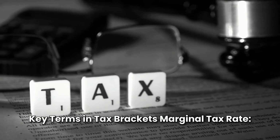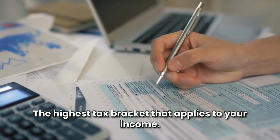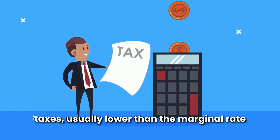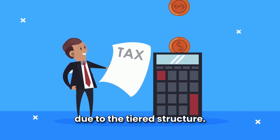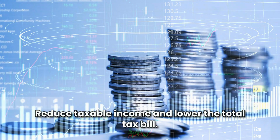Key terms in tax brackets. Marginal tax rate, the highest tax bracket that applies to your income. Effective tax rate, the average percentage of income paid in taxes, usually lower than the marginal rate due to the tiered structure. Tax deductions and credits reduce taxable income and lower the total tax bill.